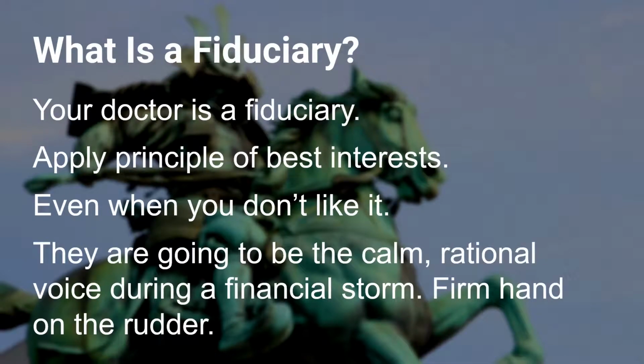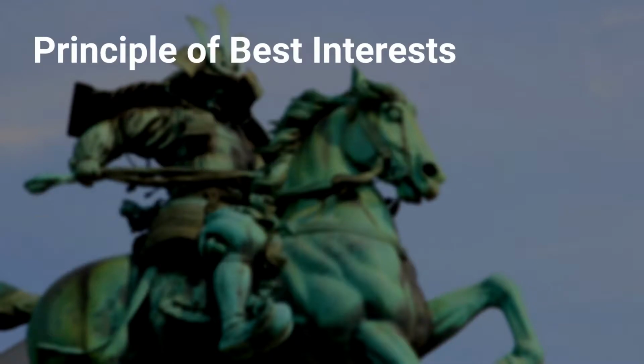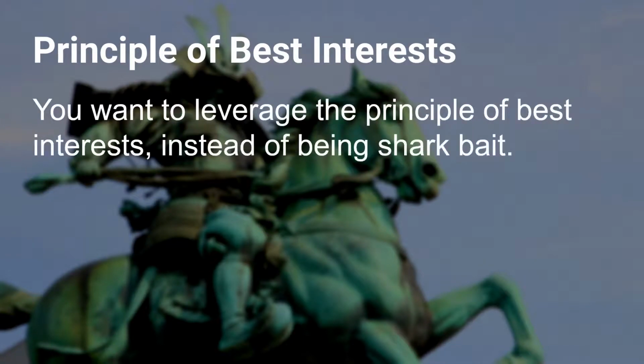So what a fiduciary is going to be is they're going to be the calm, rational voice in your life. With your finances, with your investments, they're going to be that in the financial storm. They're going to be that firm hand on the rudder. So you want to leverage the principle of best interests. You don't want to not leverage it. You don't want to be shark bait, right? So you want someone who will always work in your best interests, even when you don't like it.